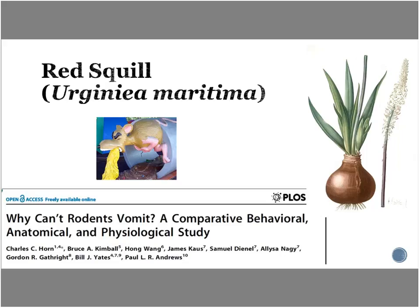Why it works for rats is that despite what this strange child's jungle gym shows, rats actually cannot vomit. And other rodents, it's kind of the same thing, is that they can't vomit. And essentially, they lack the brainstem pathway for vomiting. So they lack that kind of vomit center within the brainstem. And there may also be some anatomical issues preventing them from vomiting as well.